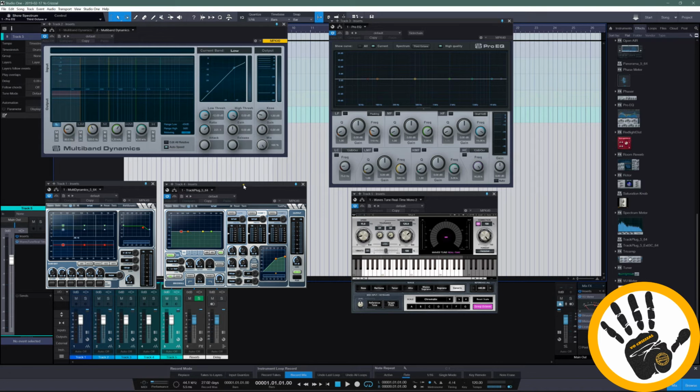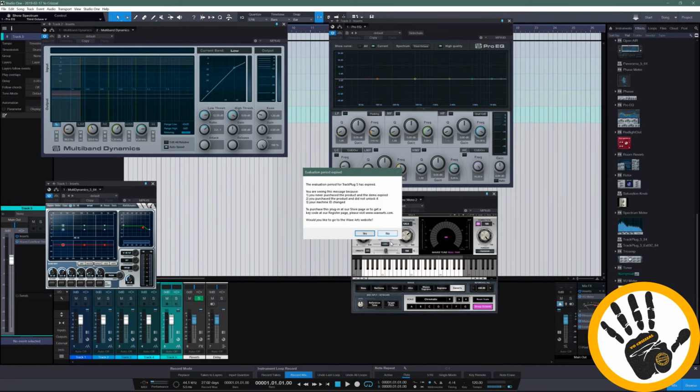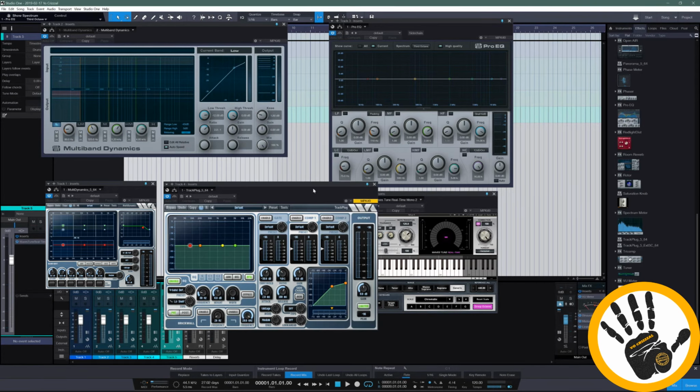So now check this out. Studio One gave an option where with plugins like this that are small, you can actually make them bigger. And what you do, you go right here and you click enable system DPI scaling. And when you press enable system DPI scaling, these are demos for right now.